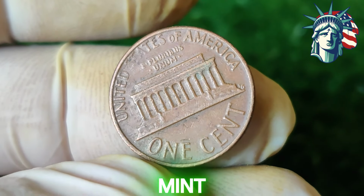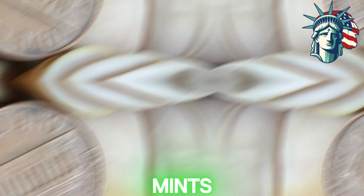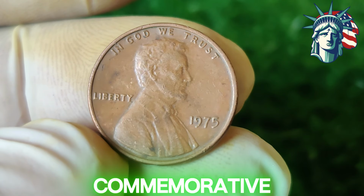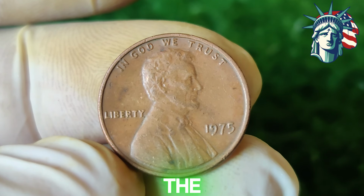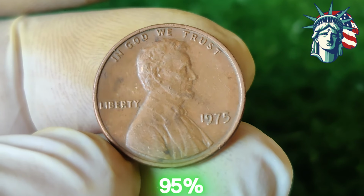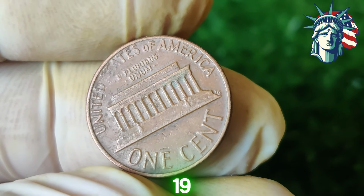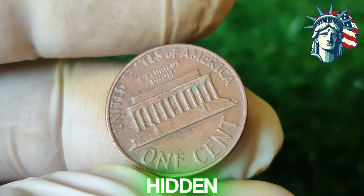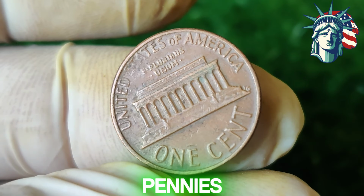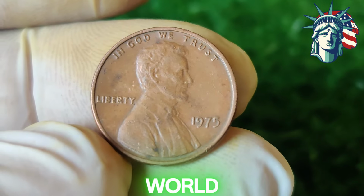In that year, the U.S. Mint produced hundreds of millions of Lincoln cents at both the Philadelphia and Denver mints. There were no special mint marks from San Francisco, and no commemorative editions. On the surface, the 1975 penny was just another coin. Made of 95% copper and 5% zinc, it weighed 3.11 grams and measured 19 millimeters across. But hidden among those hundreds of millions were a few coins with a difference. A few pennies that were unlike the rest. A few that would one day stun the numismatic world.